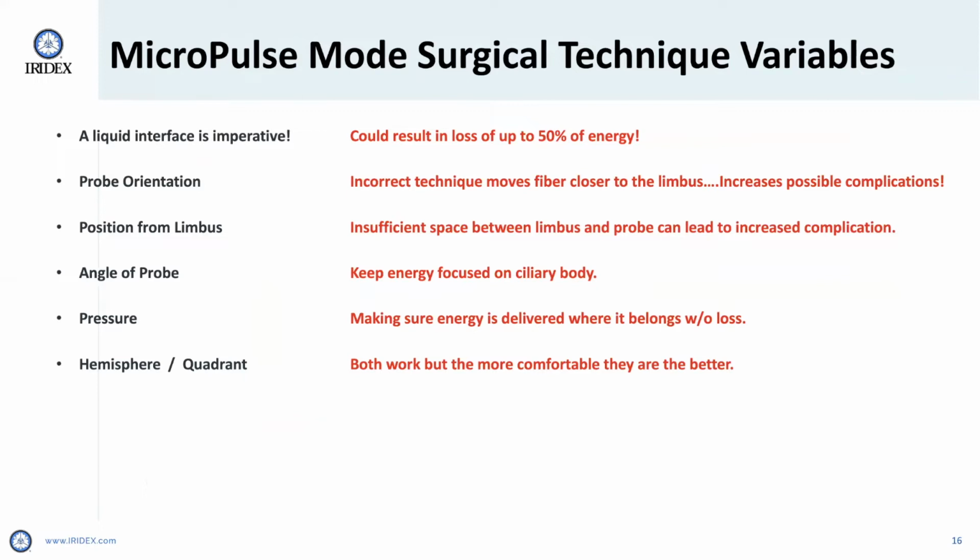Position from the limbus: again, giving an adequate amount of space so that that cloud of photons and energy is not being directed towards corneal tissue. Angle of the probe: if you're not aiming towards the center of the globe, then that energy could be deflected away from the ciliary body and into other tissues, and that could lead to a transient type response. Pressure: we want to have good coupling. If we're not coupled, we're not delivering the right amount of energy.